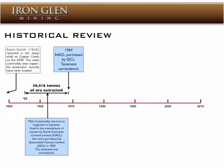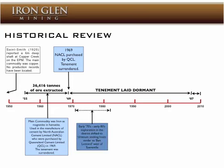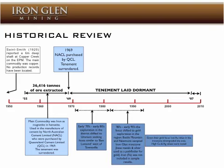In terms of a historical review, government records going back to 1920 showed some copper mining on the property, although no production records were located. And in that period, 1955 to 1969, there was the extraction of ore for the manufacture of cement. From the time then through to 2007, the tenement laid fairly dormant. In the early 70s and early 80s, exploration in the district shifted to uranium, and then in the 80s and early 90s, the focus shifted to gold exploration.